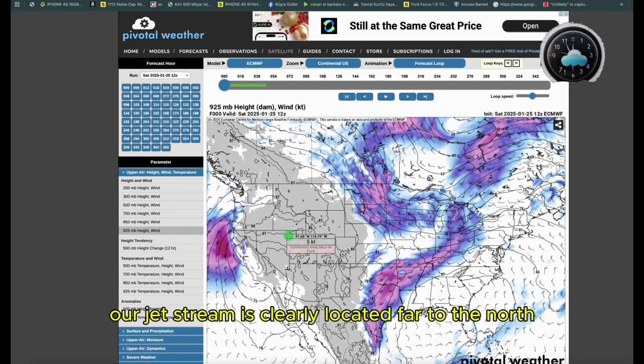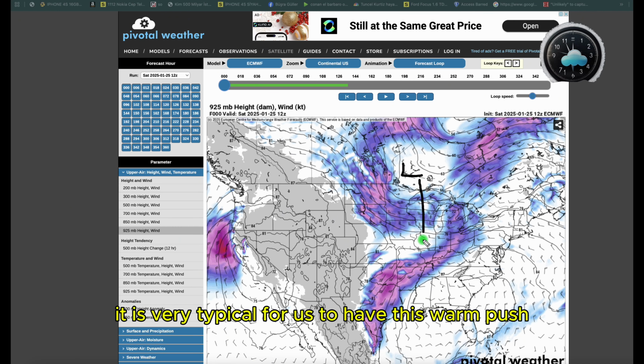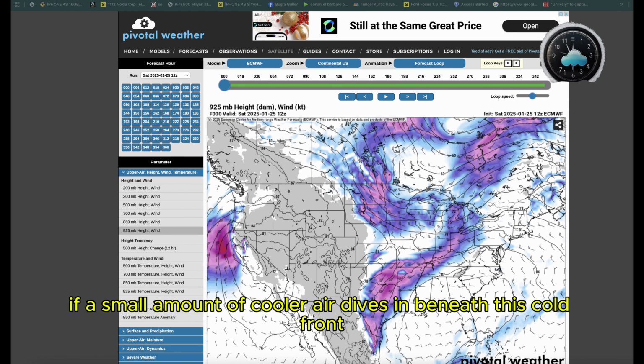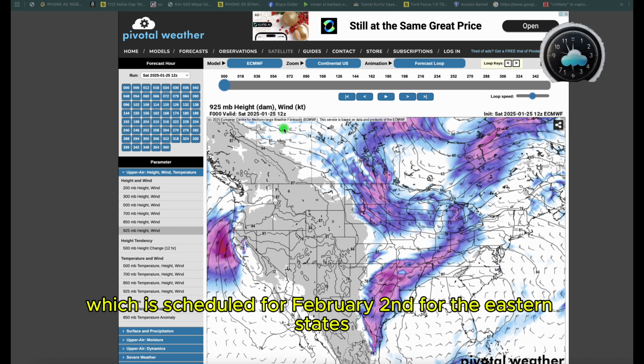Our jet stream is clearly located far to the north. It is very typical for us to have this warm push to the east of that cold front. It's so hot and muggy outside. There may be enough instability along that line if a small amount of cooler air dives in beneath this cold front. Let's examine Sunday, which is scheduled for February 2nd.